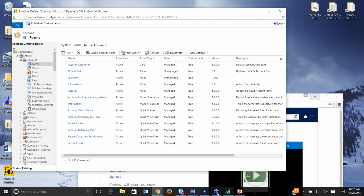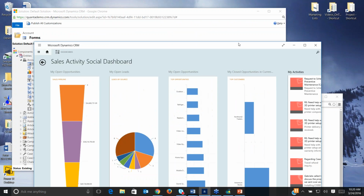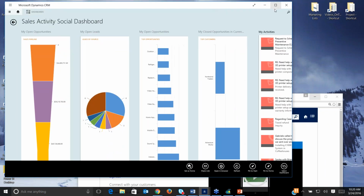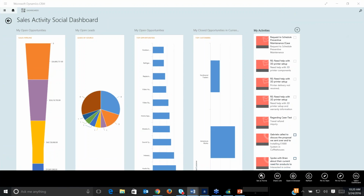So I've got it up in two formats here right now. One is the Windows app. So I have a Windows machine running Windows 10, and I just went and typed in CRM app for tablet Windows 10. It'll take you to the download area where you can download these apps. So I'm just going to walk through this for just a second.